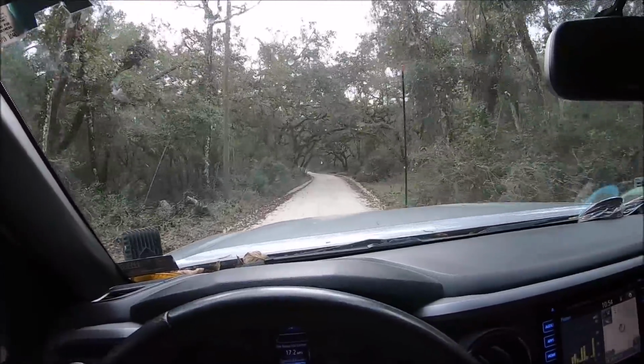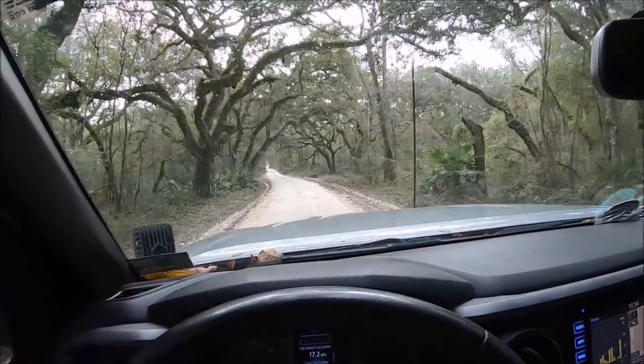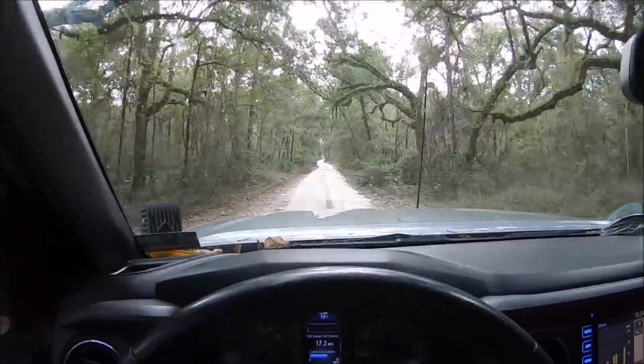It's about 11 o'clock the next morning. Thanks, Ron, for cooking. Thanks, Steve, for coming out. The weather was absolutely amazing. It got down to like 53 degrees last night. Slept really good in the back of the truck. I was able to stretch out in there.